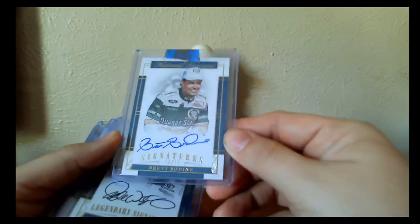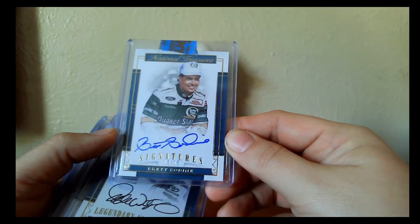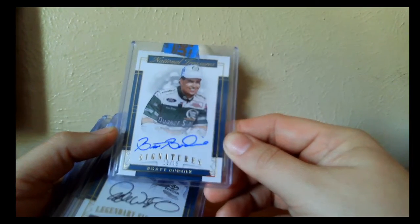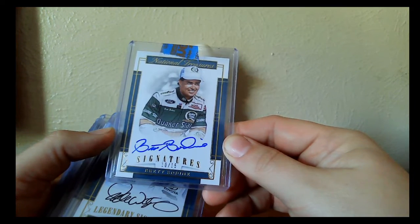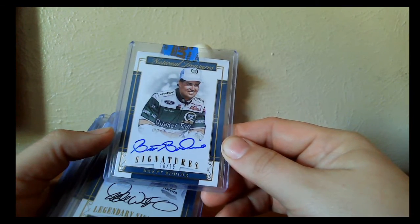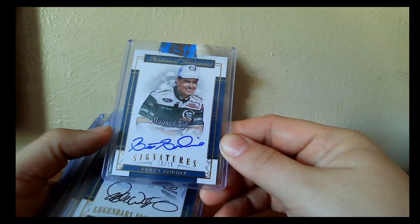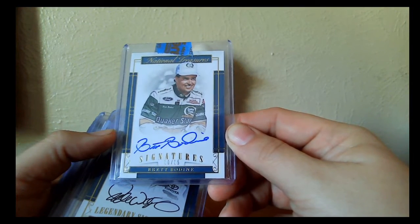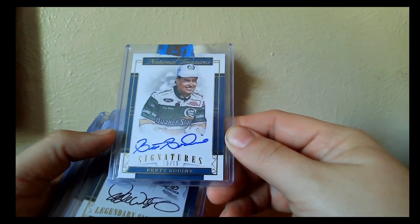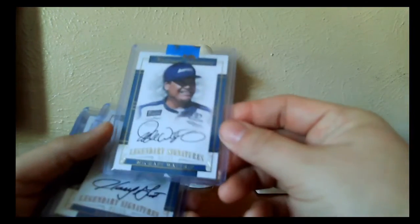So we got here Brett Bodine. Brett Bodine won one race in his career, and it was a race that he actually didn't win. It's believed that Darrell Waltrip won it, but there was a timing and scoring error, and I think I read that they were under caution for like 15 laps trying to figure it out, and that ended up being Bodine's only career win. And then come to find out later, Darrell Waltrip is tied on the all-time wins list, so he could have just had one more win. He could have jumped ahead.